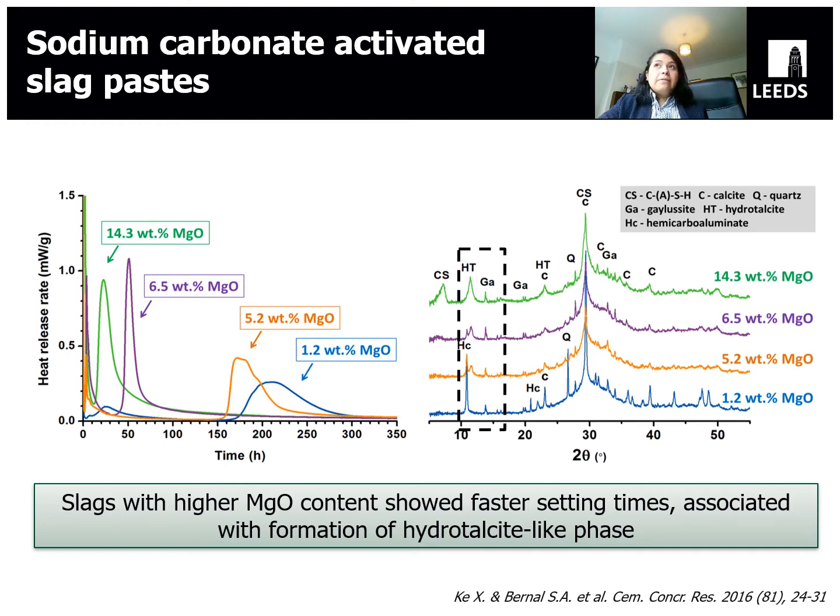So for example, I would say in the past, sodium carbonate was not considered an effective activator to produce alkali-activated slag cements because the majority of studies reported a very long setting time. But we identified that this can be controlled if we select slags with higher magnesium content. But also, the secondary reaction products formed in these systems are completely different. So depending on what we want to achieve from our material, we can also select the right slag with the right activator and promote certain performance that we want to see.